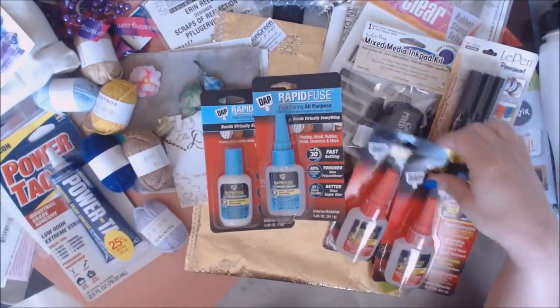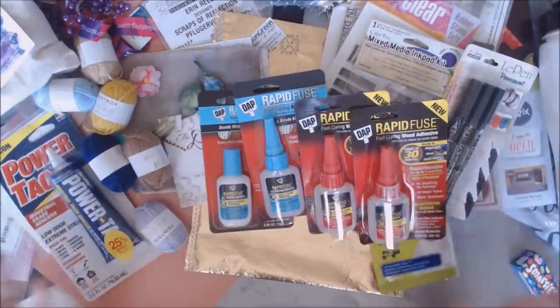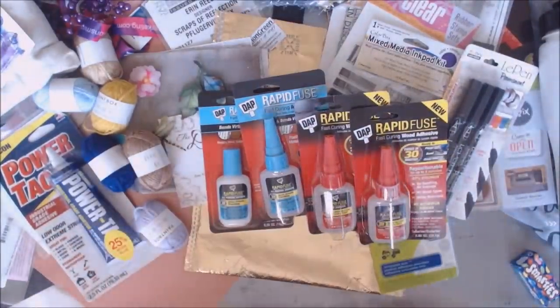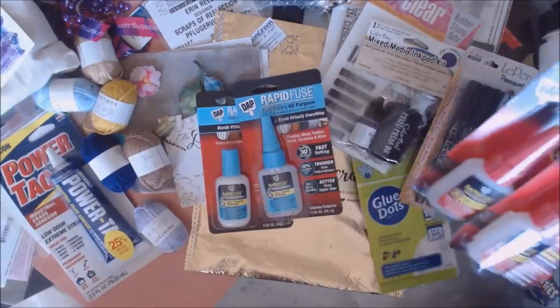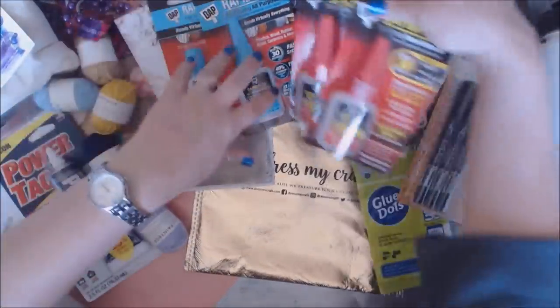So my husband was super excited when I brought this home because he's like, that's expensive stuff. And you got two. He was like, why didn't you get more? I didn't want to seem like the stingy person taking a whole bunch of glue, even though she said, take it, take it, take it.